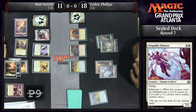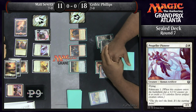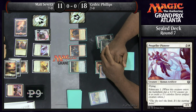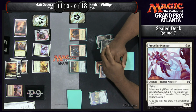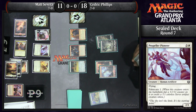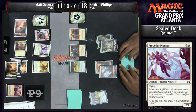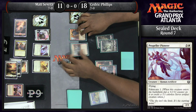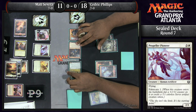Matt there playing a Propeller Pioneer, making a Servo. Yeah, if Matt manages to get to 6 mana, yeah, and it's really interesting because Matt will not know the list here, but Cedric is playing 5 vehicles. Wow. 5? Yeah, he's playing a Sky Skiff, a Renegade Freighter, an Ovalchase Dragster. He's playing a Fleet Wheel Cruiser and a Cultivator's Caravan. That's certainly the highest number of vehicles we've seen today. I haven't seen 5, yeah. So this is definitely the highest, and I'm curious to see how this strategy works out against what is ultimately a bomb-laden deck for Matt Severa.